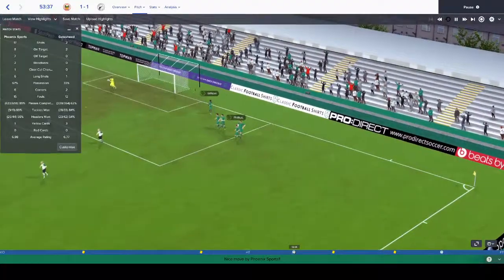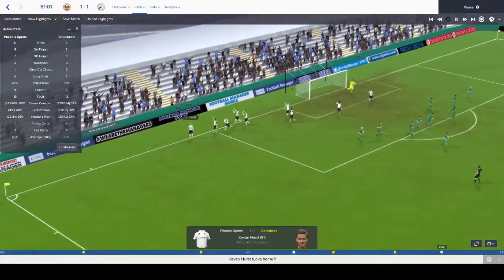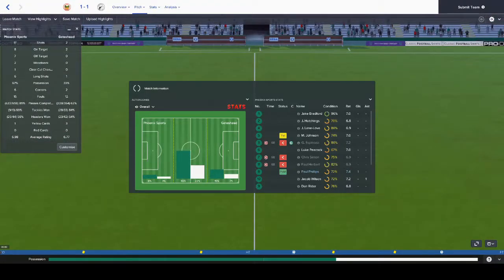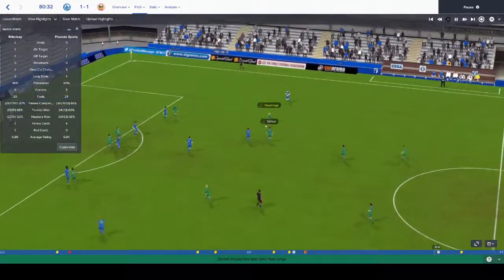1-0 over Gateshead. Hurst has a free kick. Oh, that looked like it took a big deflection. Kevin Hurst. Yeah, I think it did. And that's how it finishes. It finishes 1-1. Cunnington steps up and Cunnington scores. The referee has been pretty harsh.